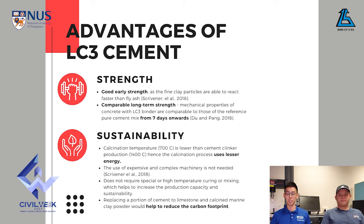And in terms of the sustainability part, the calcination temperature, which is at 700 degrees Celsius, is lower than cement clinker production at 1400 degrees Celsius, and hence the calcination process uses less energy. And because the calcination temperature is relatively low, the use of expensive and complex machinery is not needed.